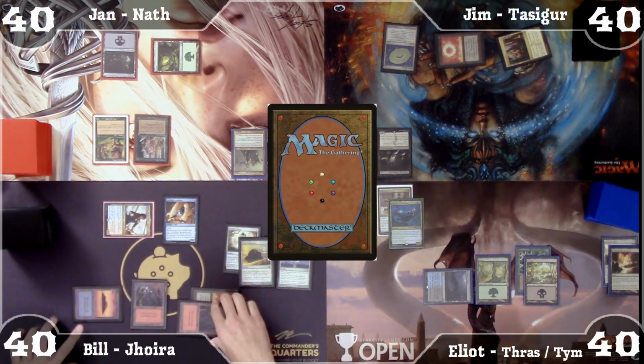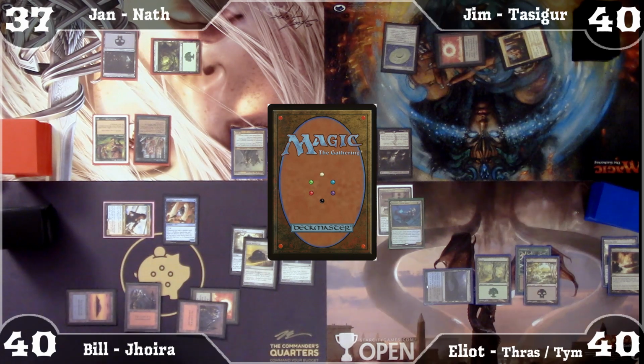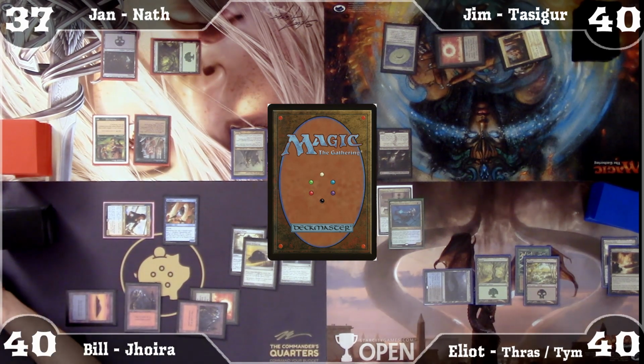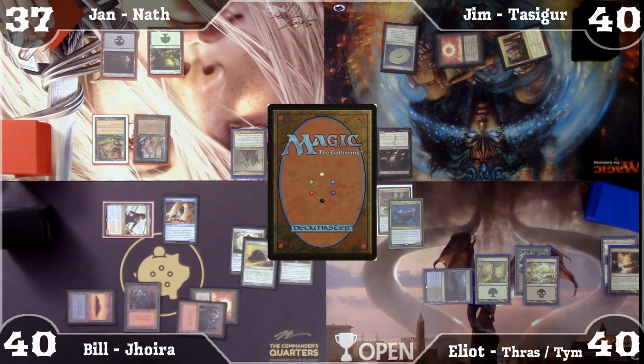I'm going to attack Jan for 3. Oh, got him. Seems aggressive. I got Jan at 37. I'm going to pass the turn. Me at 37. All right, well, I'm going to untap and draw this card.